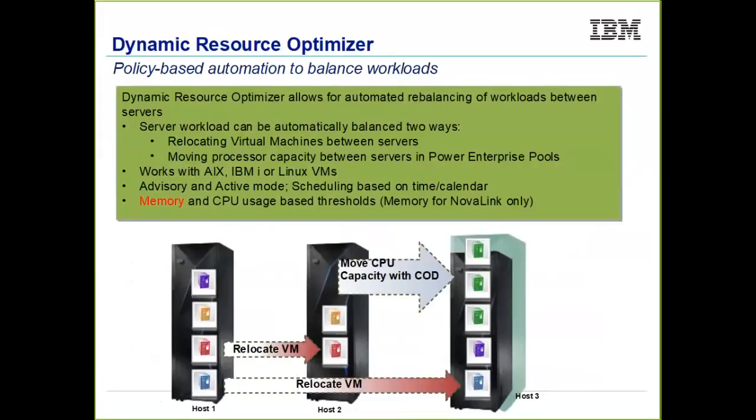If I'm running in a completely enterprise power server environment where I've got power enterprise pools, so I've got this ability to activate on-demand CPU resources, I can actually integrate with that for our HMC managed servers. And instead of live partition mobility moving LPARs around, I can go ahead and just activate CPU resources on demand or deactivate based on that utilization number. So I've got that capability as well.